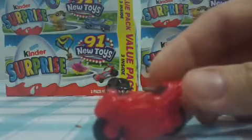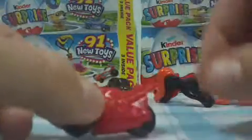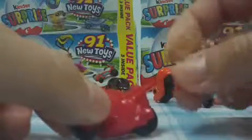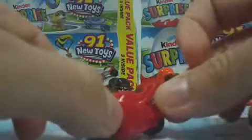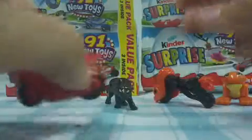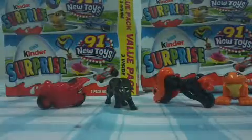Uh-oh. Oh, one of the stickers fell off. Maybe there we go. I think I like it like that. I think so too. That's really cool. Oh. Maybe we need to get some super glue. I think maybe we'll put that together later. That's a good idea. Put it over there.